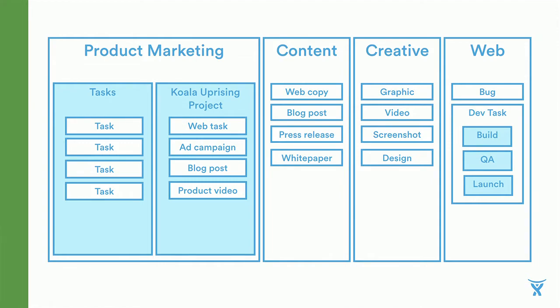And why would someone do this? Well, for each one of these teams, they're not only working on the Koala Uprising project, they're working on a lot of other things, like their daily task. Here in the product marketing example, you'll see that we've actually segmented them into components: the Koala Uprising project and one for their daily task. But for comparisons, we didn't do that for the rest of the teams.